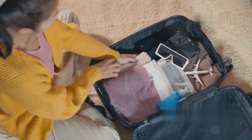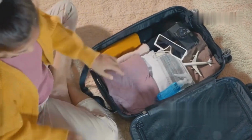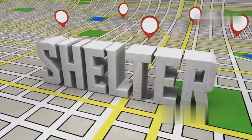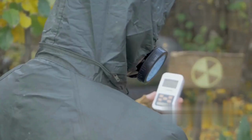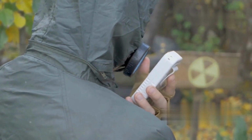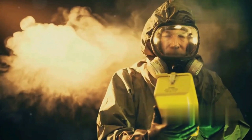Let's quickly recap the vital steps to survive the first 48 hours of a nuclear attack. Firstly, securing immediate shelter is crucial. Whether it's a designated fallout shelter or an improvised space in your home, the priority is to shield yourself from radioactive materials. Once safe, managing radiation exposure becomes paramount. Understanding the levels of radiation and using available tools to measure it can guide your actions during this perilous time.